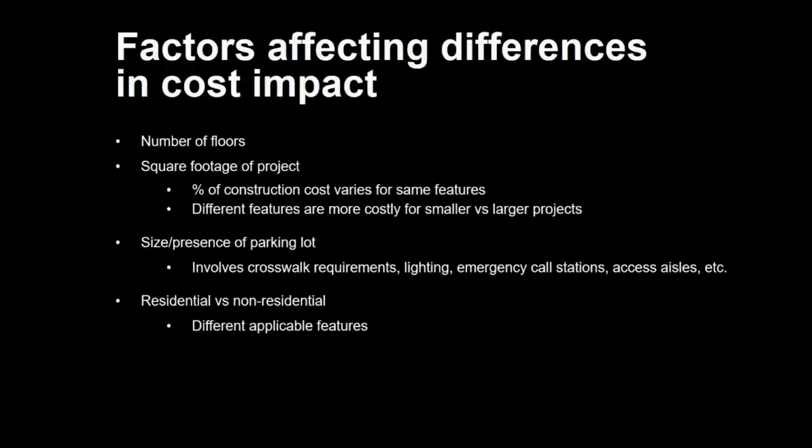So it's really the size of the project. What we found is that larger projects resulted in a smaller construction cost increase to achieve gold certification, and vice versa. The smaller projects actually required a greater percentage to achieve gold certification. I think this can be thought of quite easily if you think of adding a power-operated door to the main entry. You take the cost of that power-operated door for a large facility versus a small facility, and it has a much different effect on the percentage of cost increase. Also, things like the size and presence of parking lots and how big they are, because there are lots of requirements related to parking and drop-off. So that also had a big impact on the cost comparison.